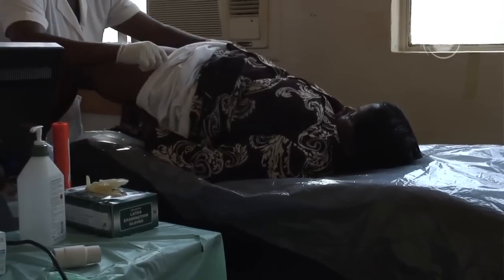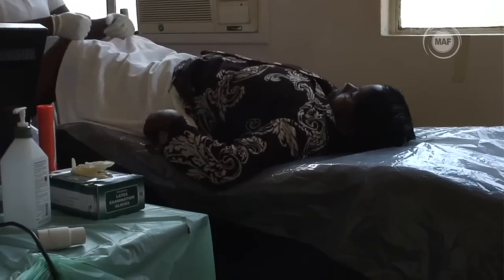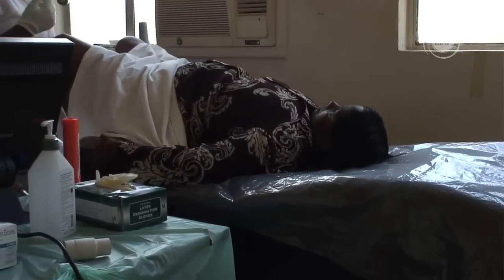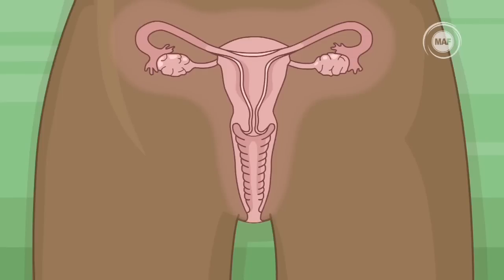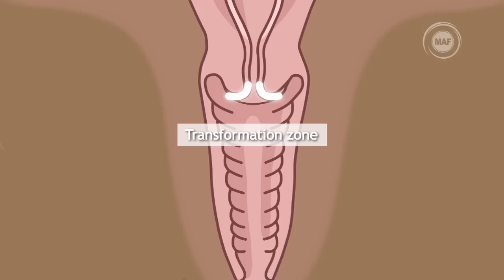These methods are very effective for premenopausal women, but less suitable for postmenopausal women. This is because the transformation zone of these women is often inside the cervical canal and therefore not visible. The transformation zone is part of the cervix where precancerous changes often occur.